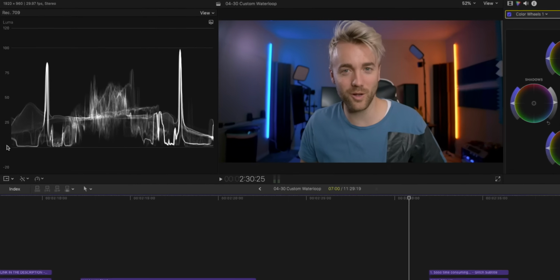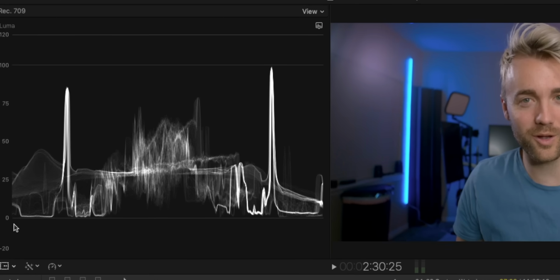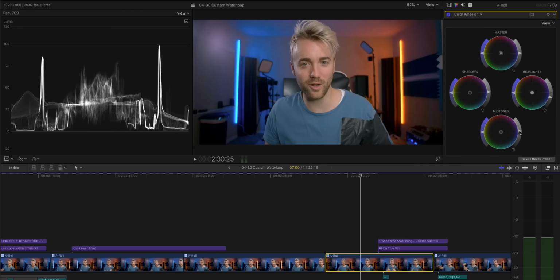I recommend keeping the darkest parts of your image just above 0 on the waveform. You don't want to crush them too much. And then for your highlights, don't go above 100% unless you are in an atmosphere where there's been a lot of bright light and you have to go above that to make sure the rest of the image is perfectly exposed. Then you can play around with the midtones and get those correct to the way you want them to look. But again, these are just tips for getting you started with color correction.